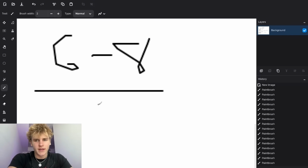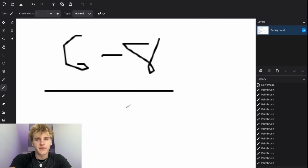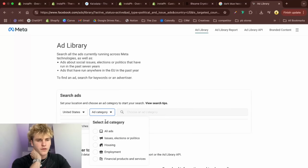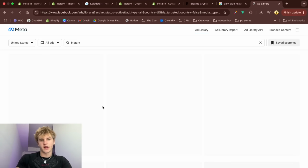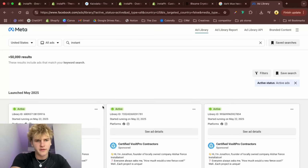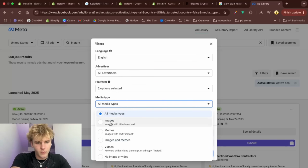And if you're running a product that you find on Ad Library, let's say Ad Library is another product research method that I can show you guys right now. If we do all the dropshipping stuff, whatever, we can keyword search some stuff like "instant," which is a common dropshipping term, and then we're gonna go into the filters and change it around a bit. So we want it to be English only. All advertisers want to do Facebook and Instagram. Throw some videos in there.